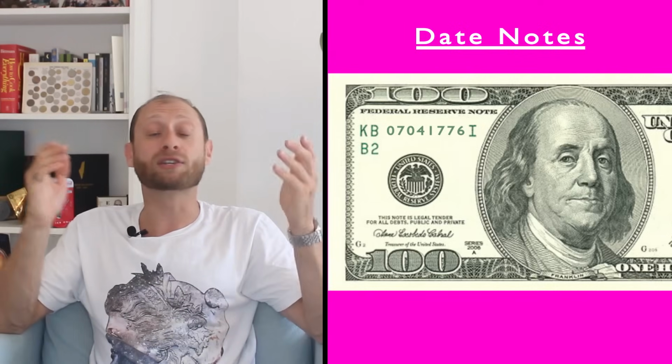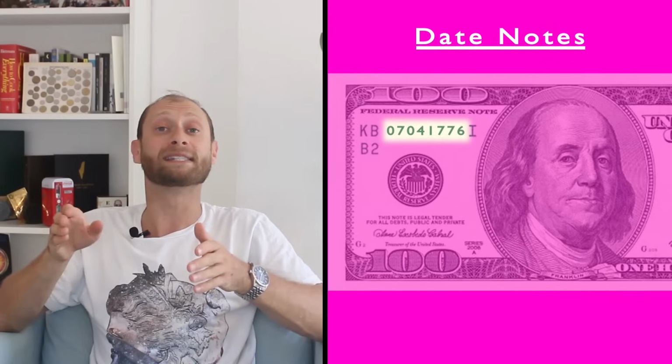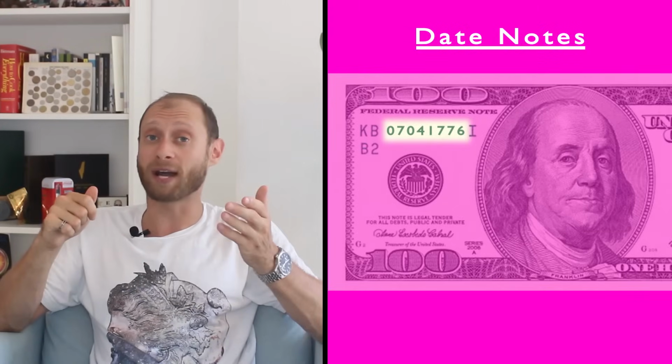An example of a historic date that would be significant, at least on an American note, would be 07041776. Can you guess why? Well, that is July 4th, 1776, which is American Independence Day. So if you can find a banknote with one of those serial numbers, those can actually go for pretty good money.